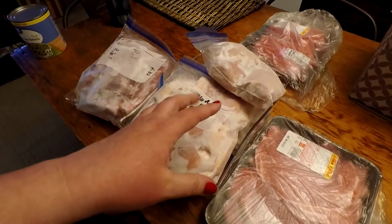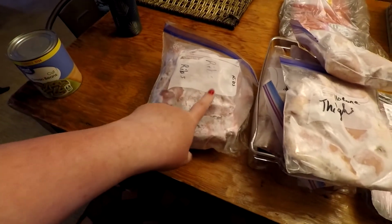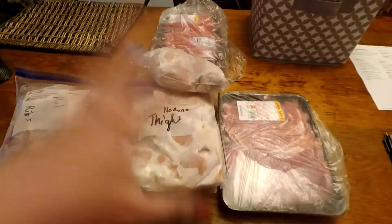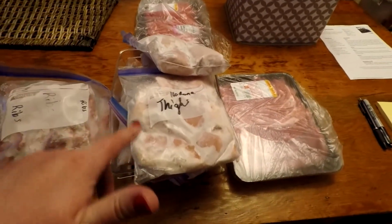Probably what I'm going to do is end up on a day that we know for sure that we're going to be home. That's the day the ribs are going to be done, because they are going to be taking the longest. So I'm going to put the meat away, and then I will get the stuff for that bin. But I want to wipe the table because of the raw meat.